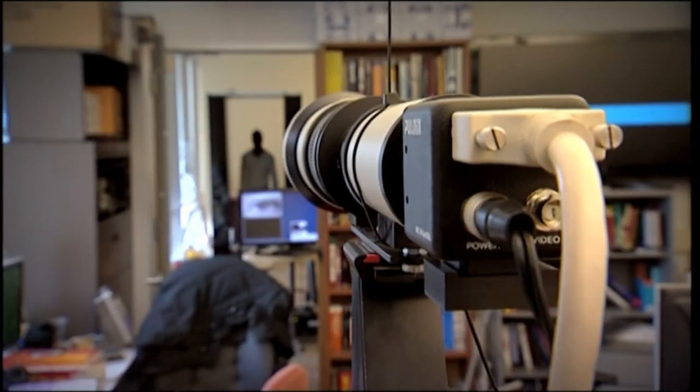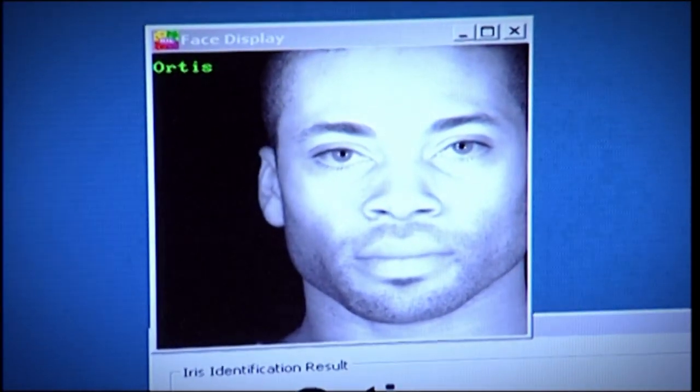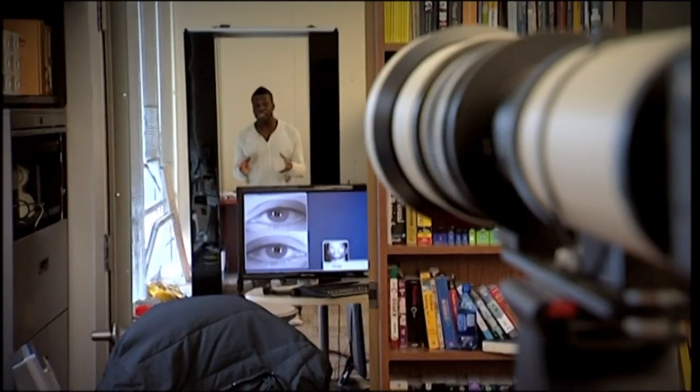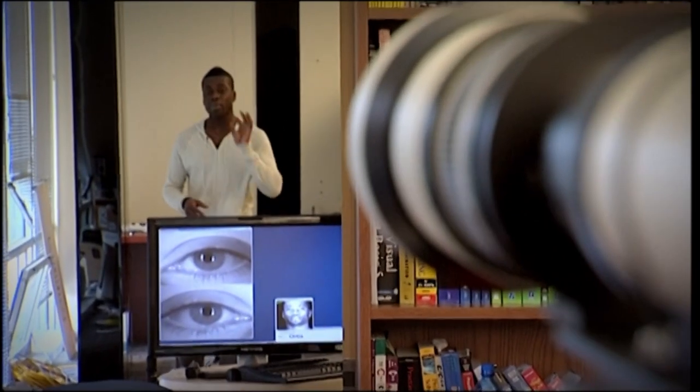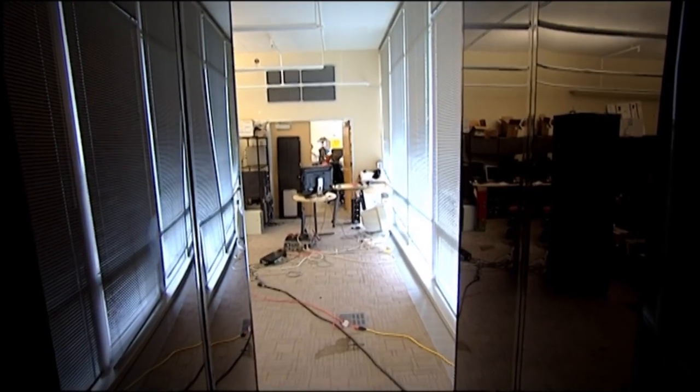Wow! With the details of my iris captured and stored on the database, it was time to test out if Marios' system could ID me from across a room. You have been identified. In an instant, my face has been tracked, my eye located, my iris and therefore my identity verified, and all at a distance of 13.5 meters.